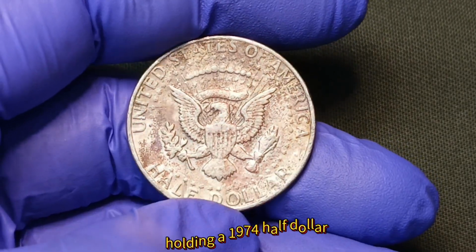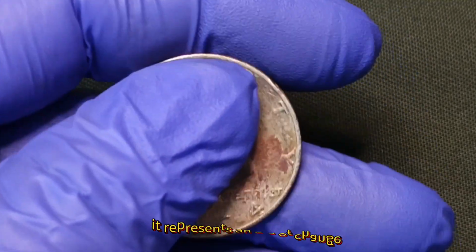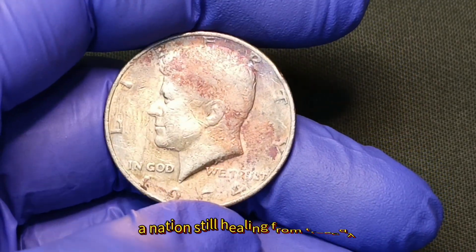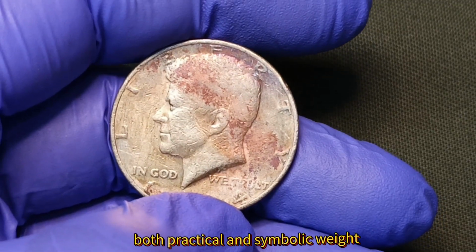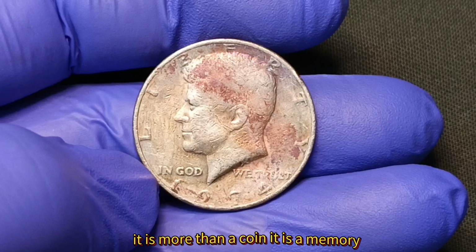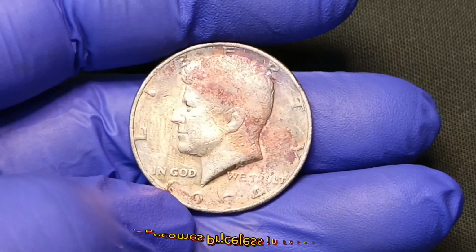The emotional power of this coin also fuels its value. Holding a 1974 half-dollar is like holding a piece of the American story. It represents an era of change, a nation still healing from tragedy, and a currency that carried both practical and symbolic weight. It is more than a coin, it is a memory, a piece of collective heritage, and when combined with rarity, it becomes priceless.